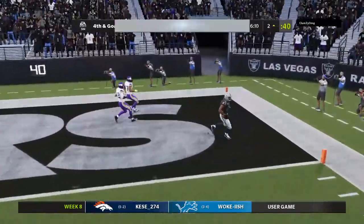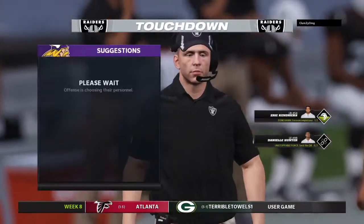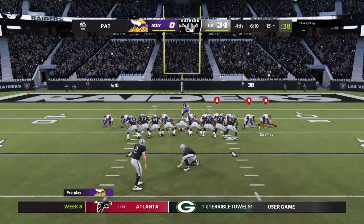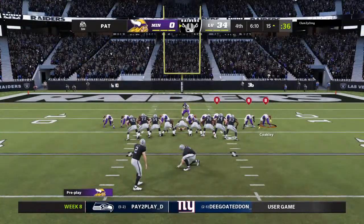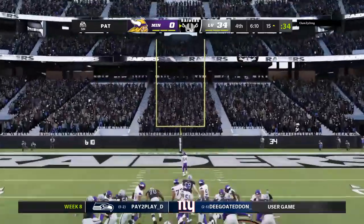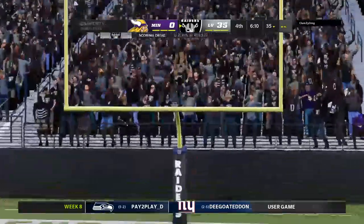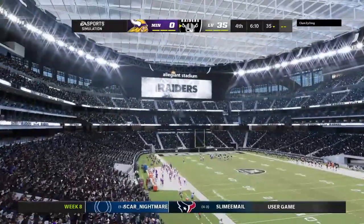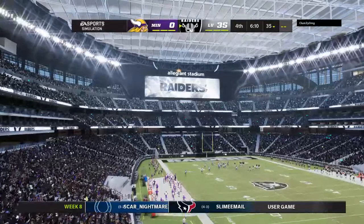Haskins. And he finds Waller in the end zone for a Raider touchdown. Darren Waller with his 2nd touchdown of the game, 4th of the year. And the Raiders could be on their way to 7-1 as they add on to their lead. Extra point by Carlson, up and good. And that makes this 35-0 now.